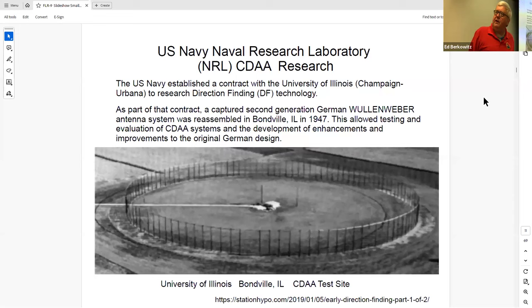This is a picture of the 900-foot diameter experimental antenna at the Bonneville radio site out in Illinois. They built a much larger array than the Germans had. They put more antennas around it. They also come up with an interesting trick. The original German antenna only did direction finding, but the folks at the University of Illinois decide, well, if we take multicouplers and connect a multicoupler amplifier splitter to every single antenna element, I can take those antenna elements and use one port to the goniometer for direction finding.